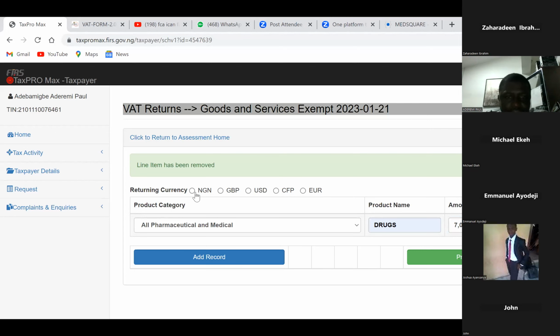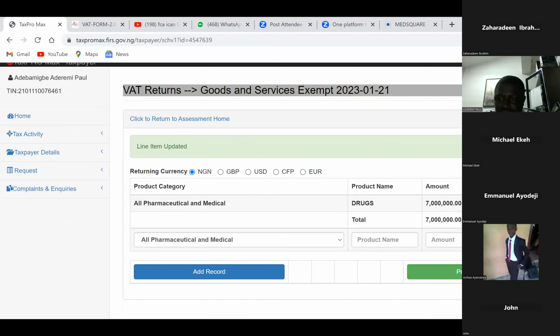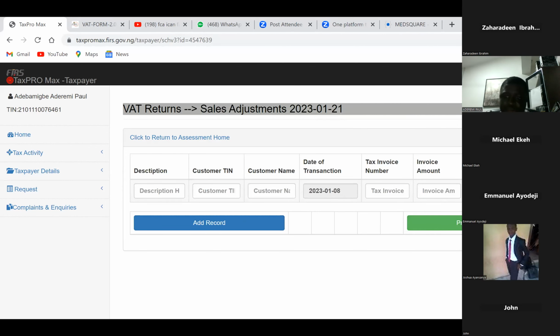Now, I'm going to click on add record. But before you add record, you put your returning currency. You can see it has updated it. Line item updated. Click on your returning currency again, then proceed. Then other adjustments, you don't have them. Other adjustments, you zero them. For the other adjustment again, you zero it.